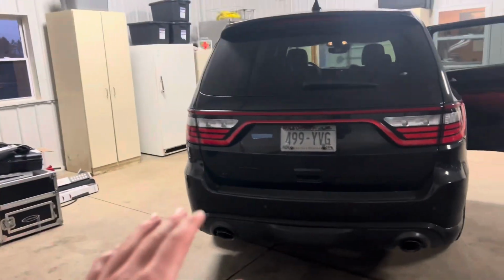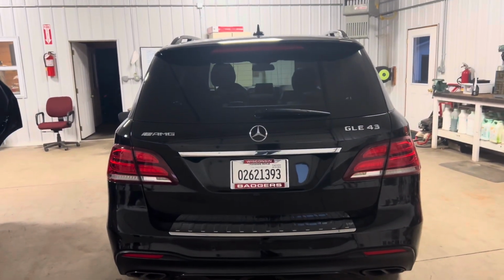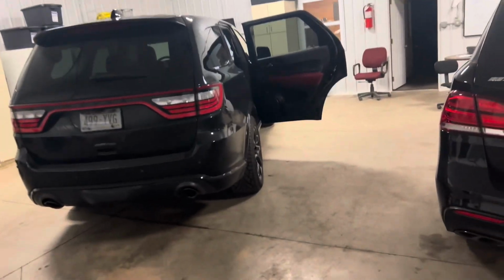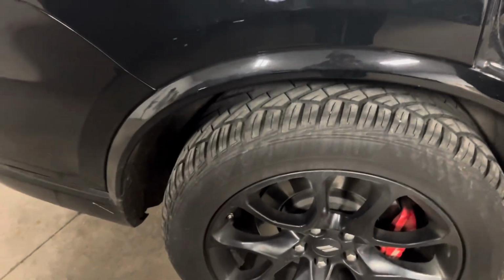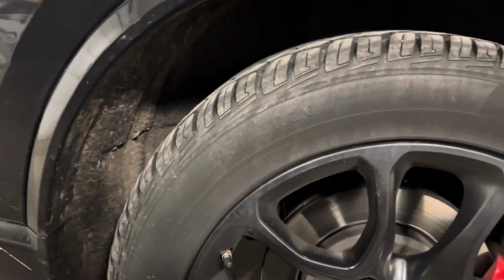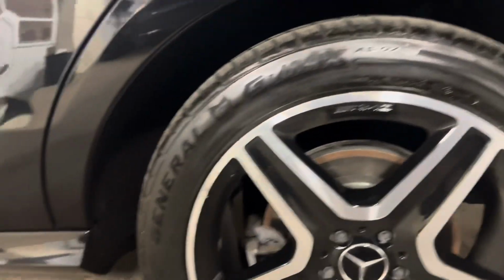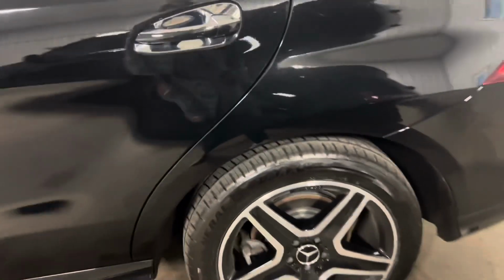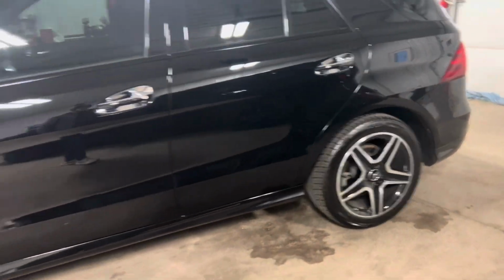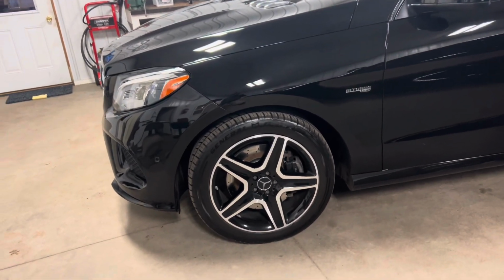So, looking from the back, the Durango does have the more athletic look to it, but this AMG also has a very athletic look to it. Not quite as athletic as a Durango, but that is due to the Durango's huge tires and rims. These are 295/45 R20s, 20-inch by 10-inch rims. We'll shut the door. These are still huge. These are 265/45 R20s. So you're losing about 35 width right there. But they're still really nice and really big.